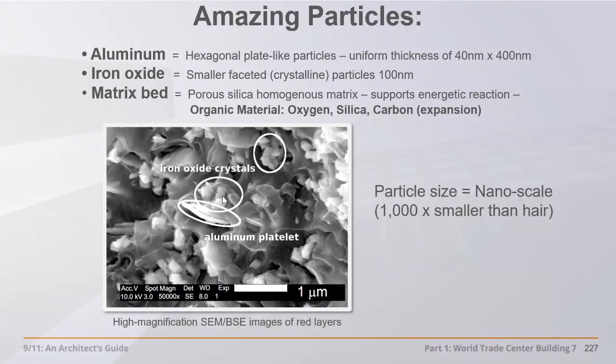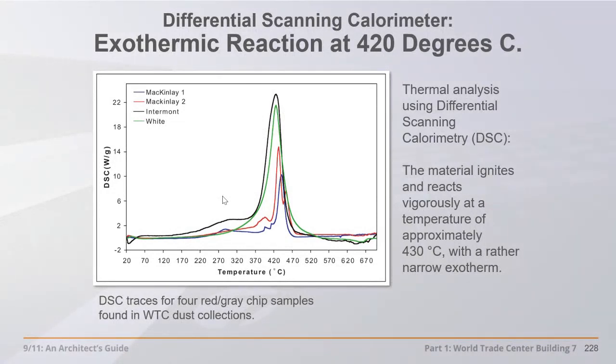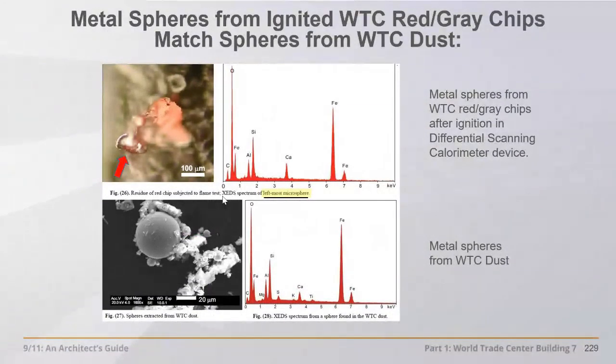This is organic material, which is responsible for the concussive force associated with TNT. So here you have an incendiary, which works by means of heat, co-engineered with an explosive, which works by knocking things over through the expansion of the carbon material. In fact, when this is heated up, these chips at about 420 degrees centigrade, 758 or so Fahrenheit, they ignite and produce spheres with the same chemical signature of the molten iron microspheres that we've already looked at that were found in the dust by R.J. Lee and the USGS and documented.